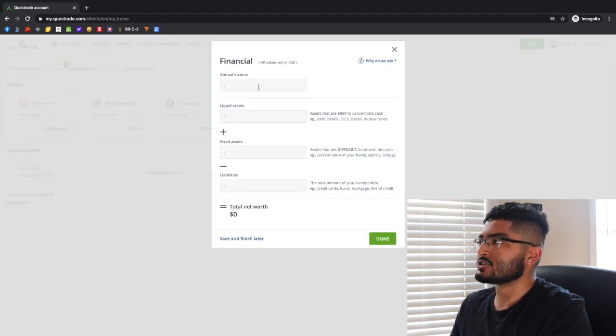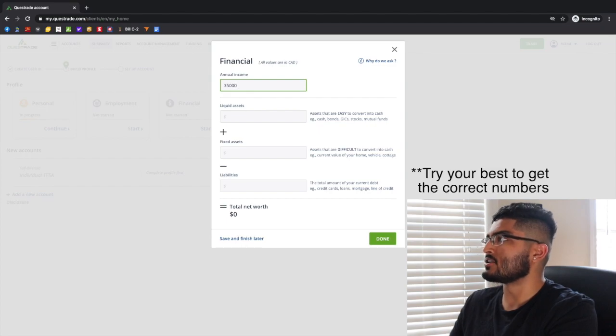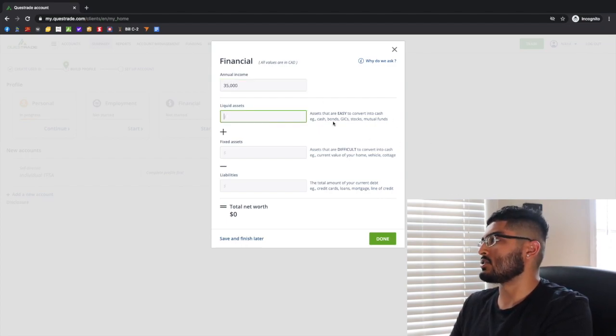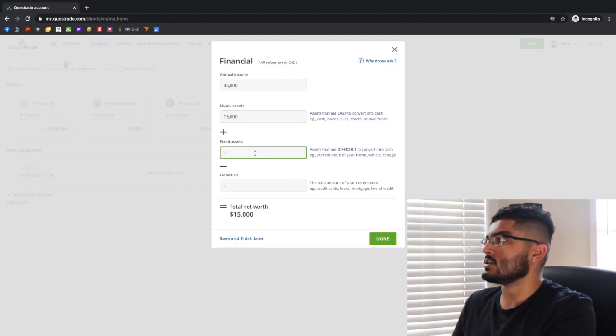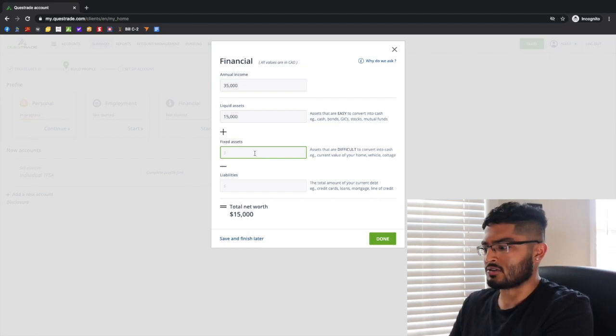Now we can go to financial. Here it's telling us to just put our annual income. Let's say you make $35,000 a year. Liquid assets are assets that are easy to convert into cash. So let's say I have about $15,000 worth of liquid assets. Fixed assets are difficult to convert into cash. So that could be like your house or a car that you have, or some sort of valuable, I don't know. Let's say we have a house worth $500,000.